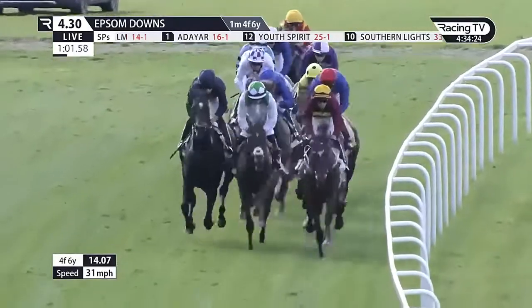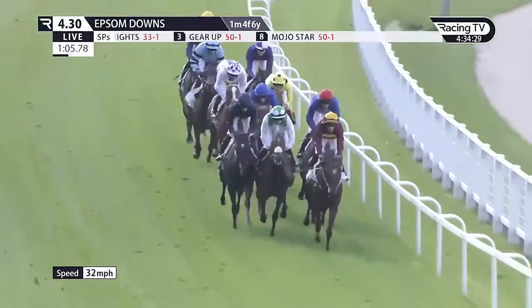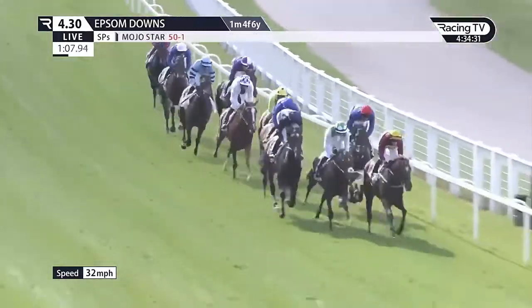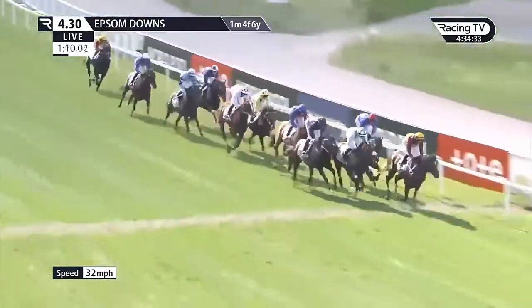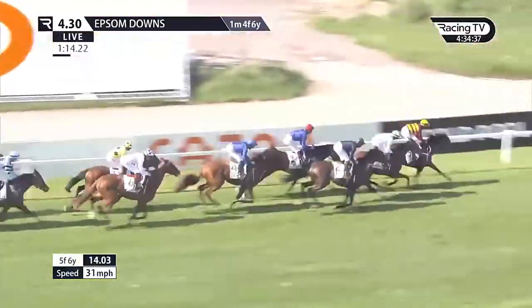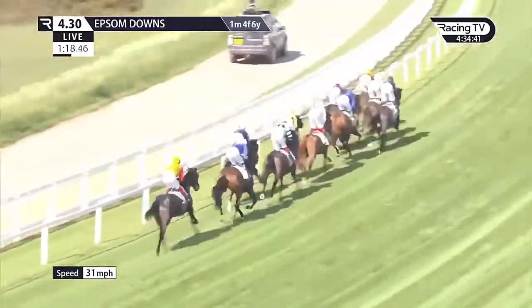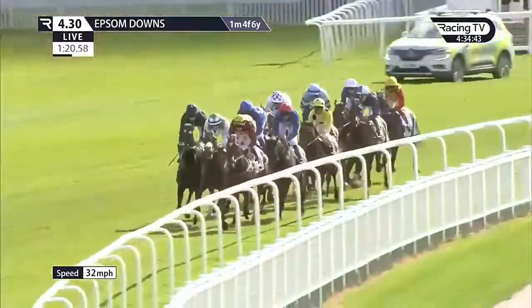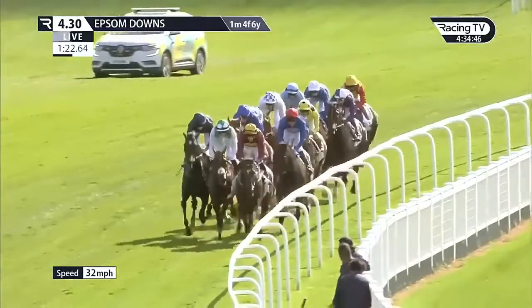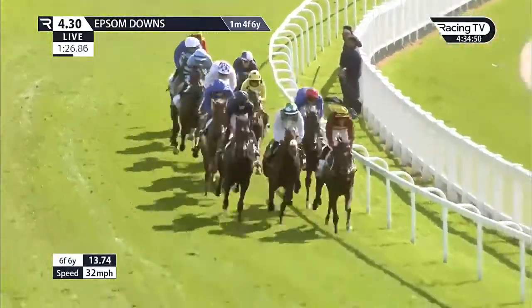a turn. Mojo Star is just behind these from Southern Lights, then One Ruler second last, and lastly is John Leaper. Beginning to reach the highest point on the racecourse now, and it's Gear Up that leads by a half length to Youth Spirit in the Derby, followed by on the outside Bolshoi Ballet, the red hot favourite. Adayar is on the inside, a handy fourth, followed by Hurricane Lane. Third Realm is next, followed by the Irish Guineas winner McSweeney, and then Mojo Star.